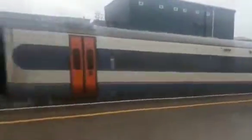Meanwhile, we have a 158, presumably coming in ECS from Eastcroft, going over to attach to that 158 over there for the Liverpool service. 158852, still branded in East Midlands Trains. Well, no, that's not coming in from Eastcroft. That's from Norwich.